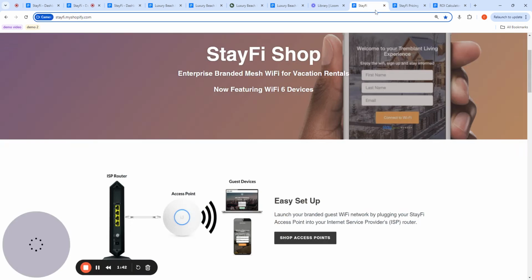To enable these features, StayFi uses hardware called an access point that plugs directly into your router. This device will broadcast a new guest network for your guests to use, allowing you to collect their information.